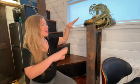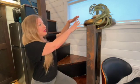And the reason I have some stuff in the middle is I was trying to kind of disguise the clutter from above. So if I were to look down or come down the stairs in the morning, I wasn't just going to be hit in the face with clutter items.